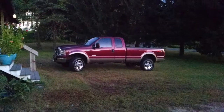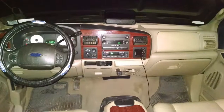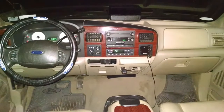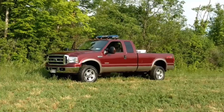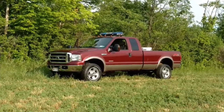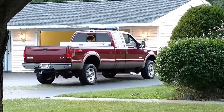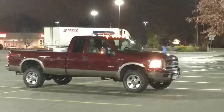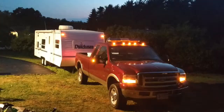Hey guys, I just wanted to post this video of the last truck I had, the one before I got the King Ranch from Powerstroke Specialty. This was an '06 Lariat, and the truck was completely bone stock except for a Sinister Diesel EGR delete kit and a 4-inch straight pipe turbo back exhaust. And I towed a 26-foot travel trailer up a steep hill in the Adirondacks with it. And this truck was a lot of fun.